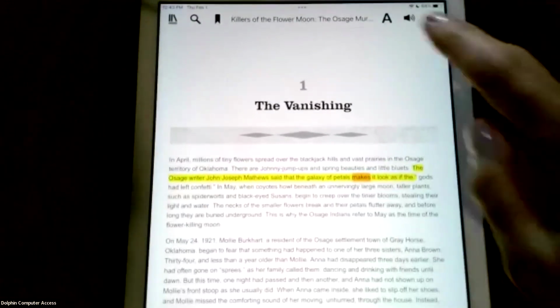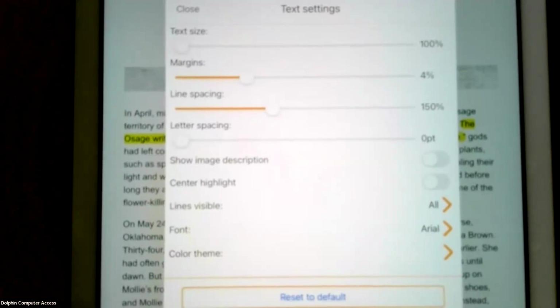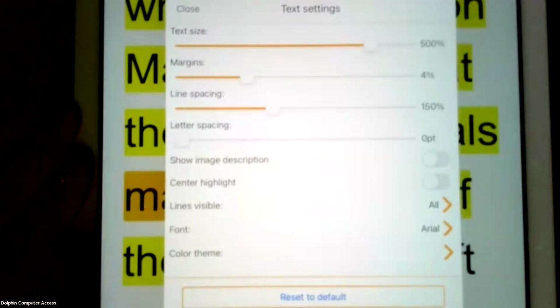There is an A icon. We're going to tap that. That's where all of your text settings are controlled. So when you tap that A, now you have control of the text size. So strategies are to say that only a few words per sentence. So let's make that text really big.